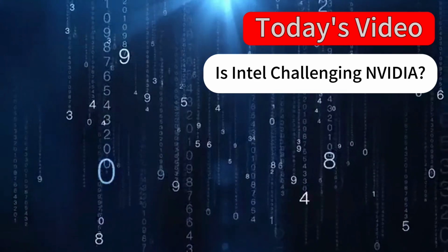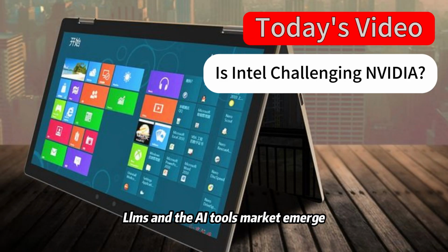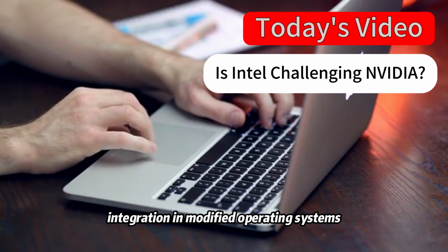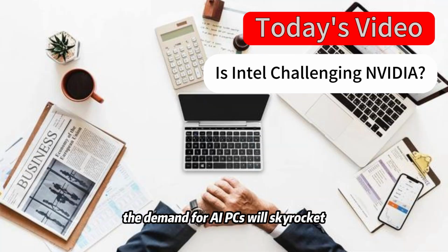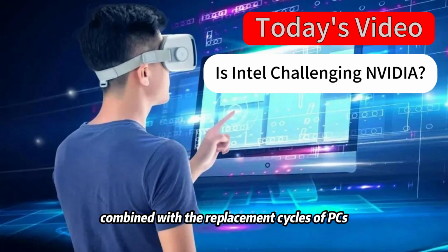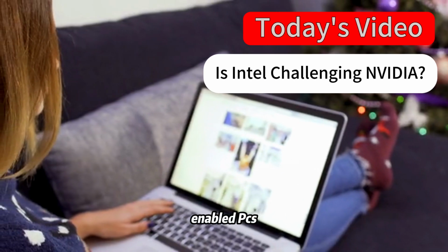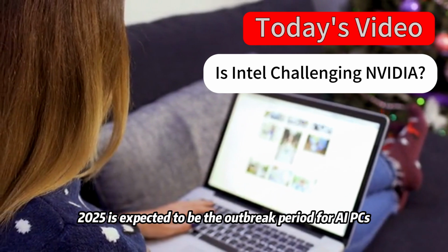However, in the next 5 years, as adjustments to large language models, LLMs, and the AI tools market emerge, coupled with the evolution driven by powerful AI integration in modified operating systems, the demand for AI PCs will skyrocket. As software catches up with the wave of AI-enabled PCs, combined with the replacement cycles of PCs and the introduction of the second generation of AI-enabled PCs, 2025 is expected to be the outbreak period for AI PCs.